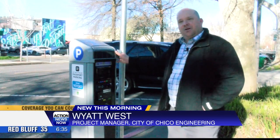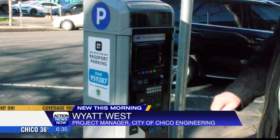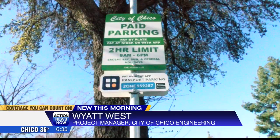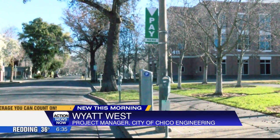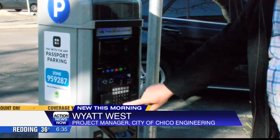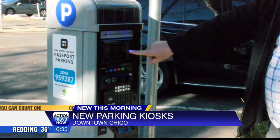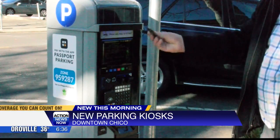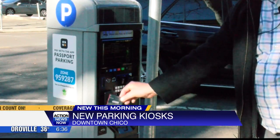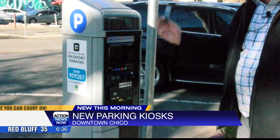These are multi-space parking meters. We can pay by either credit card, coin, or through the mobile app on your mobile phone. Pretty easy technology, trying to make this as simple as possible for folks. So all we do here is we can enter our license plate number for our vehicle. We say okay. We choose the amount of time we want to stay, more or less. We say okay, we have our credit card. We pay and we're done. And now we can go about our business.